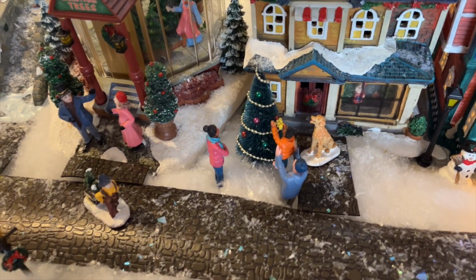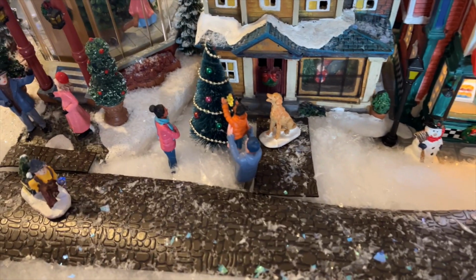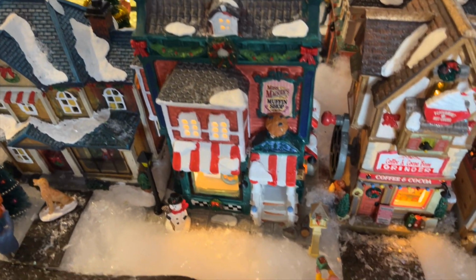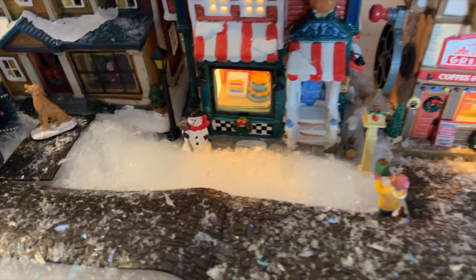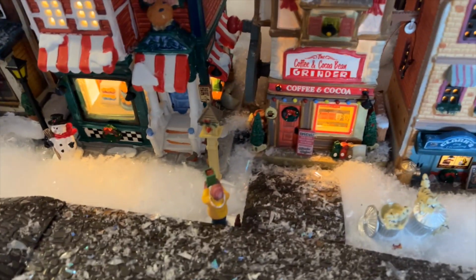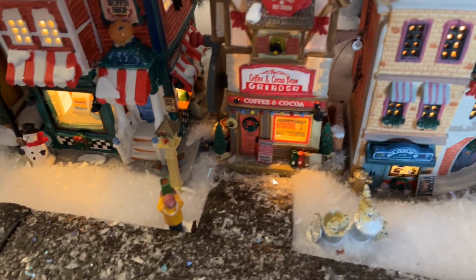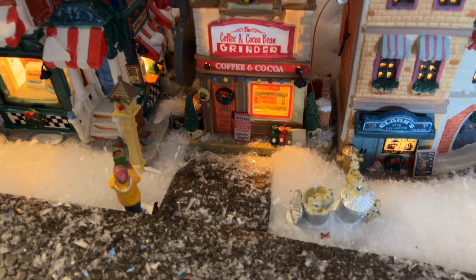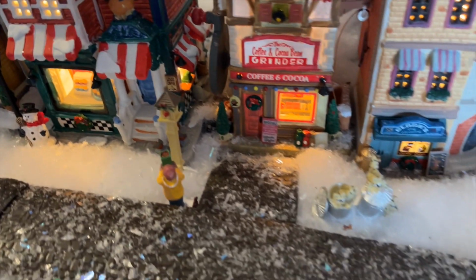Over here we have a home, and then we have the kids setting up the tree. Love the puppy, love animals in our Lemax piece here. Then over here we have the muffin shop, also a piece on Lemax, and inside there you can see the muffin. Love that piece also. This is a smaller version of the cocoa and coffee piece. There is a bigger version of this here, but this also has the lighting inside, and inside there you can see the cocoa and coffee cups.